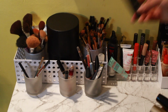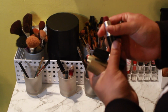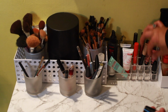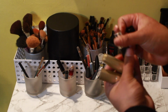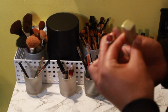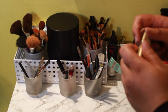Down here I have actual lipsticks, and this one's by this brand. I don't know how to pronounce it, I'm not even going to try. But yeah, it came in that pack when my sister-in-law got it as a gift, and this is the colour of it. And then I have Avon, really love this shade. Brown, it gives a really nice gloss and glitter finish to your lips. And then this shade here, I love. I love really nudie undertones.